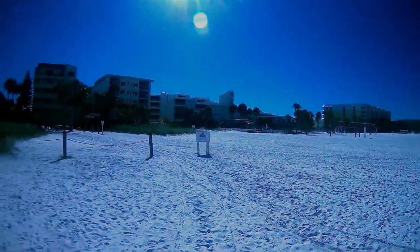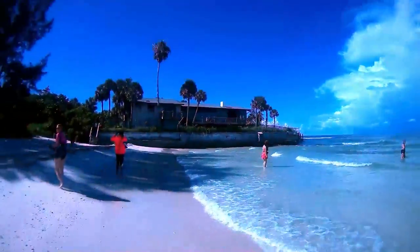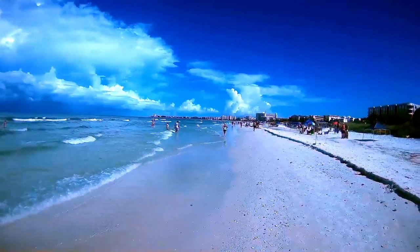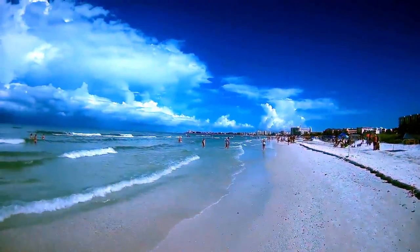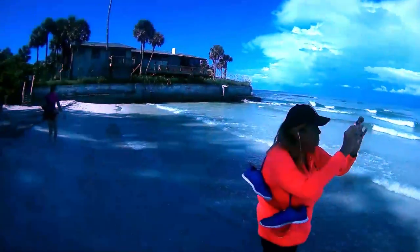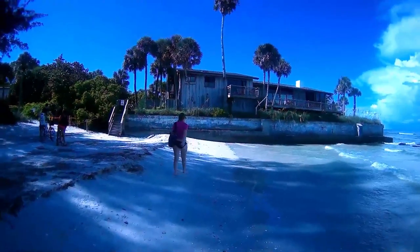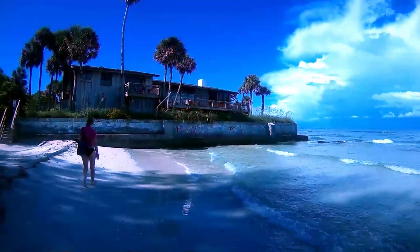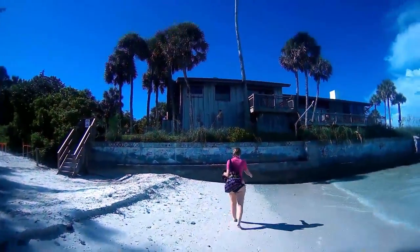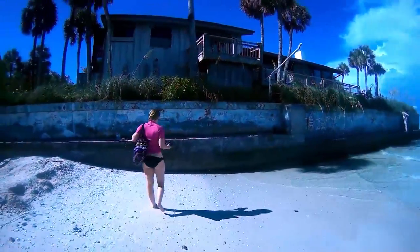Later on, we decided that it would have been very useful to park somewhere else, maybe at Siesta Village, and then get an Uber to take us down to that particular spot. Of course, we didn't think about that till later. Even after parking at the closest location, it's still a decent walk to the edge of the beach.